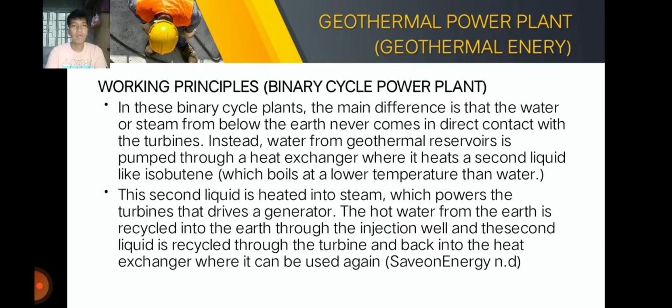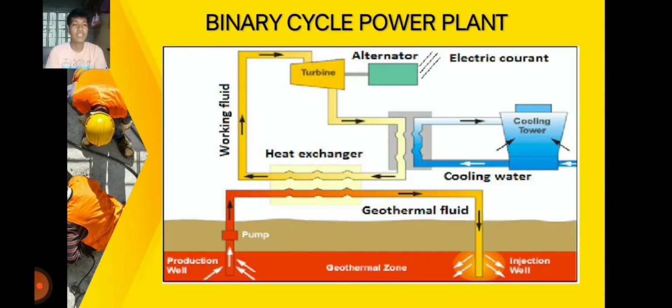The binary cycle power plant, the main difference is that the water or steam from below the earth never comes in direct contact with the turbines. Instead, water from geothermal reservoirs is pumped through a heat exchanger where it heats a second liquid, like isobutene, which boils at lower temperatures than water. So this second liquid is heated into steam, which powers the turbines that drive the generator. So the hot water from the earth is recycled into the earth through the injection well, and the second liquid is recycled through the turbines and back into the heat exchanger where it can be used again. So this is the binary cycle power plant.